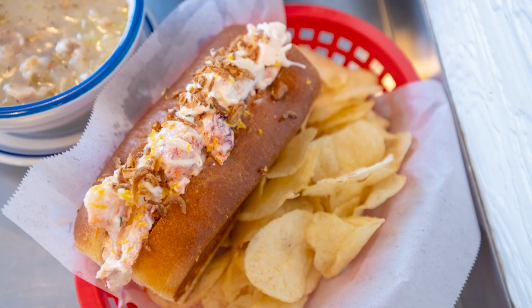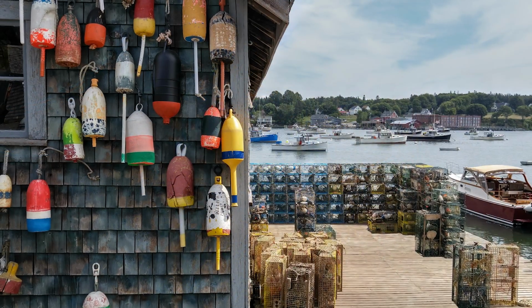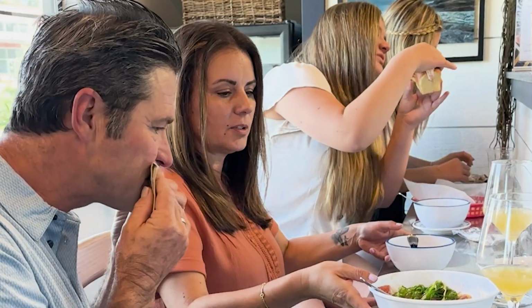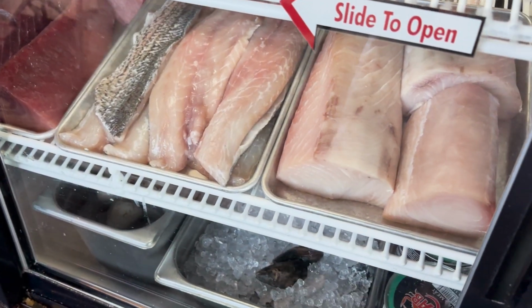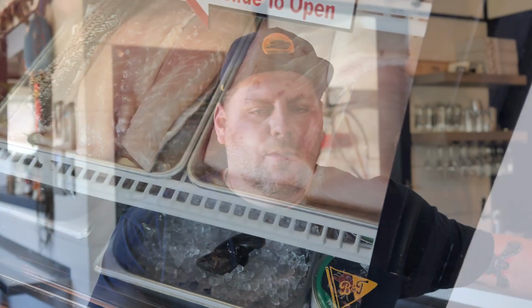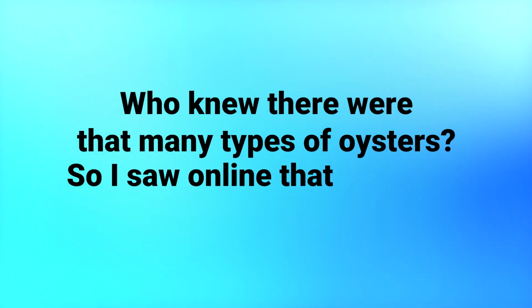So what are some popular menu items here? We've got a great lobster roll that I'll put up against anybody's nationwide. We get fresh lobster shipped in from Maine as well. So our lobster roll is a fantastic item. Our oyster program is something we take a lot of pride in as well. We work with West Coast and East Coast oyster purveyors. So we'll have anywhere from a minimum of 3 upwards of 6 different varieties of oysters in at any time, which is really cool, here in the mountains especially. Who knew there were that many types of oysters?